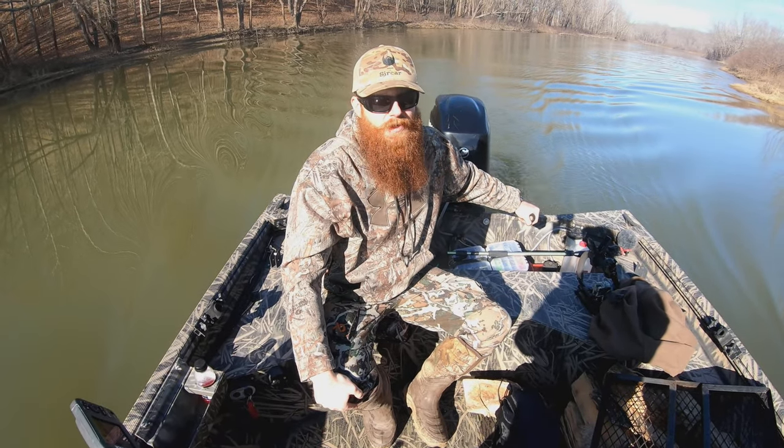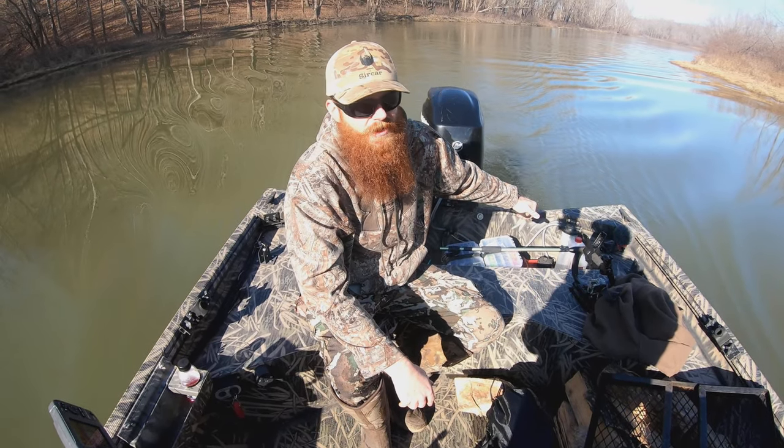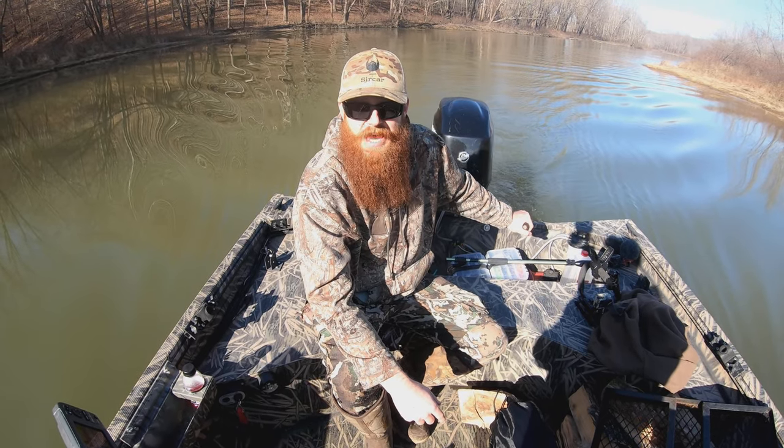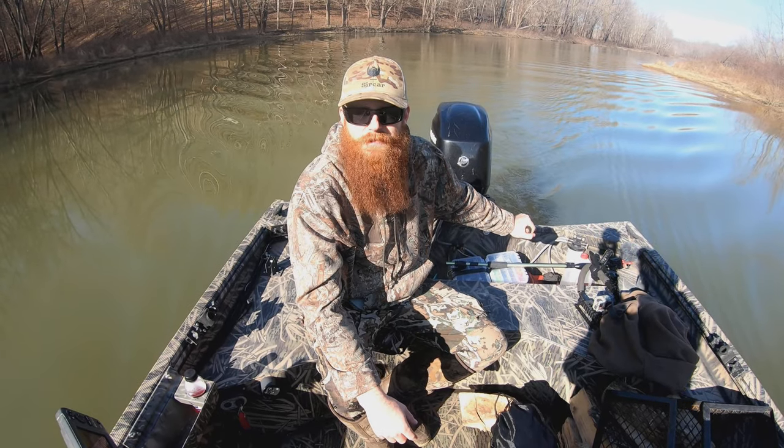What's going on, everybody? Me and Bo are back out here on the river, but this time we're going to do a little bit of camping, do a little catfishing, and then we're going to duck hunt in the morning. So we're just heading out to camp right now. We got another 10, 20 minutes of boat ride up the river, and then we're going to set up camp. Let's get to it.